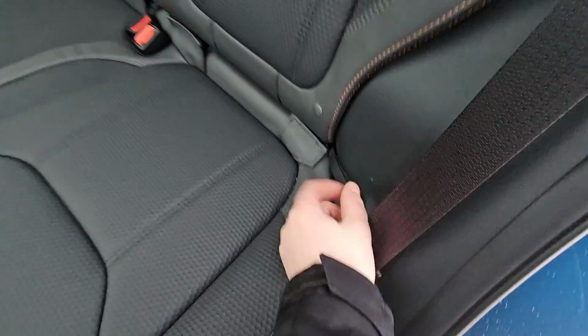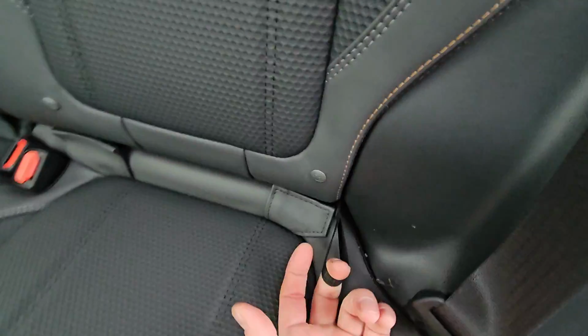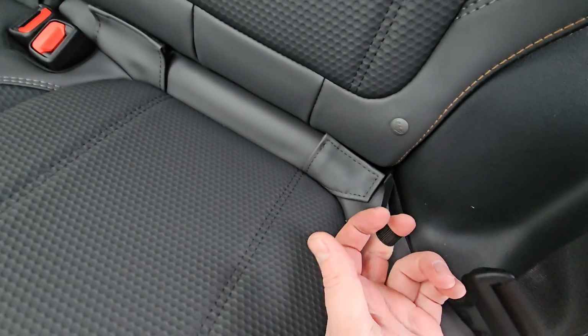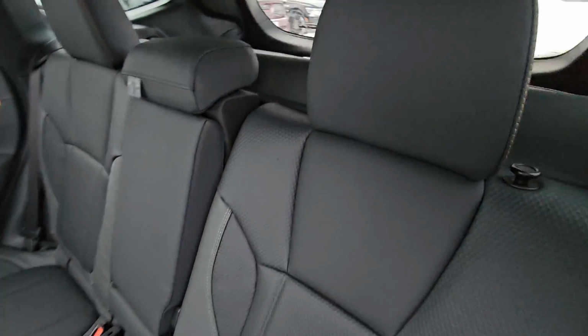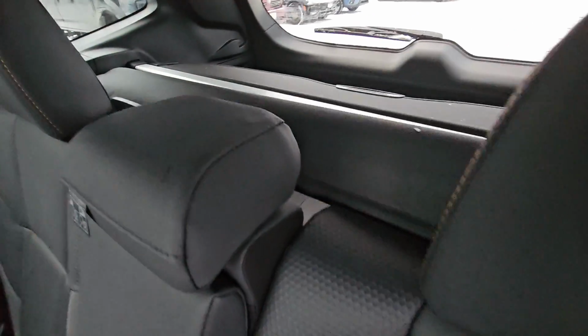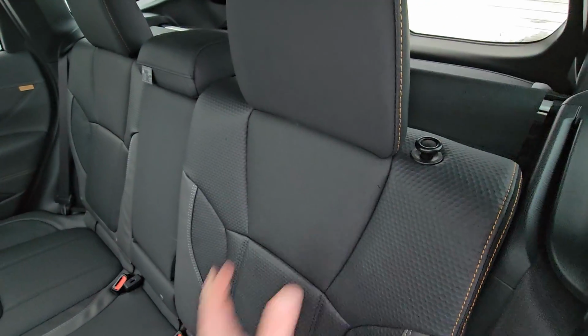I was talking about being able to recline them. You simply pull on this, and it is kind of hard to do one-handed. Like here, I apologize about the camera shaking. And you push on the back of the seat, and you can see it's reclined, and you can see that bar has moved a little bit. Now to recline it up, simply pull, and there you go. You can also fold them down here.